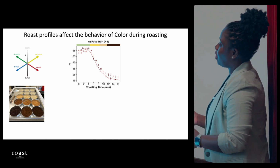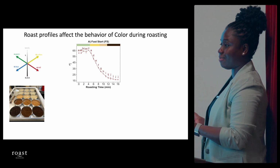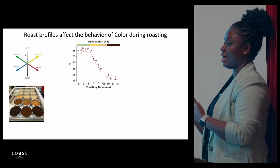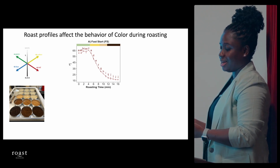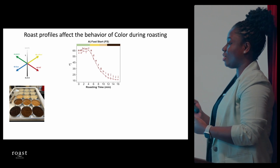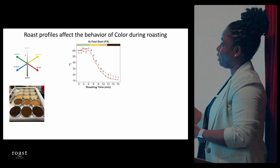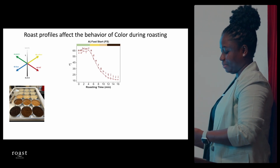So we can see, with the red color, that the L starts at almost 65, which makes sense because on a black to white scale, 65 is closer to white, and your green coffee has an L coordinate that should be closer to 100 than 0. So your L coordinate starts from around 60. It increases slightly because your coffee is yellowing. It's getting a little bit lighter, and then it starts browning. So your L will start dropping as the roasting progresses. This is why we are seeing this curve here.